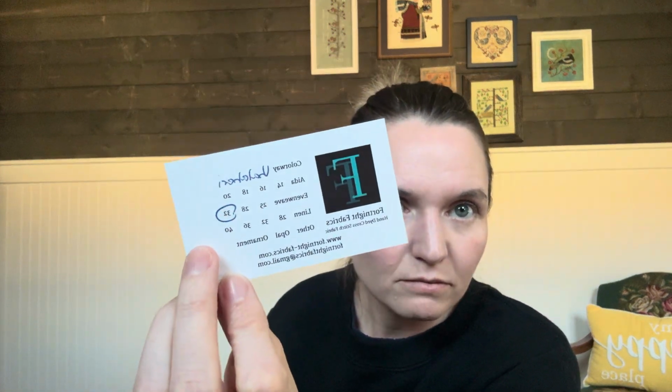I feel like this is one of the first samplers I've ever done. It's got a giant bird, so you know, it spoke to me. I liked the colors, and I liked that the letters looked somewhat easy. And they are somewhat easy, but I am almost done with it. So I am stitching this piece on Fortnite Fabrics 32 count even weave. And I think I said this last video, but I have no idea what it's called. I can't read it. Whatever that says. And we are here.